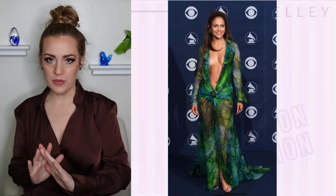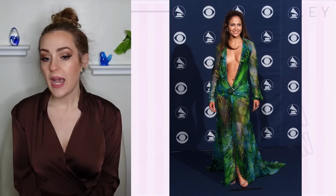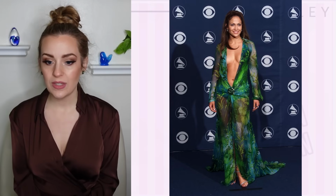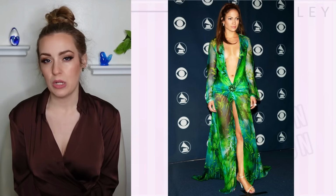Okay, on to one of the most famous and iconic green looks ever. This is a Versace gown that J.Lo wore to the Grammys way back in 2000. This was considered quite controversial, where it inspired headlines thanks to its plunging design and sheer leaf pattern fabric. While this is super iconic, I have never understood this look. It looks like a beach cover-up. It looks like she is going to the beach. Like, it's a beach dress thingy, you know?